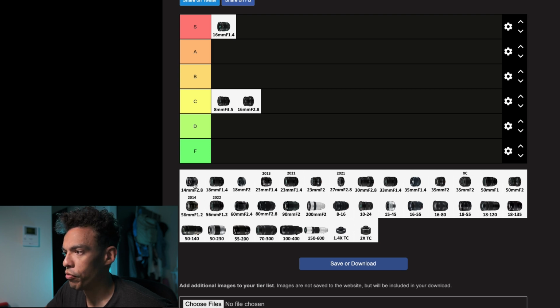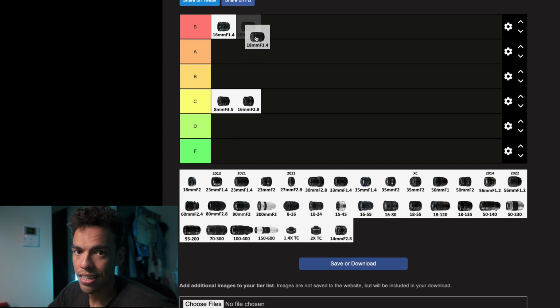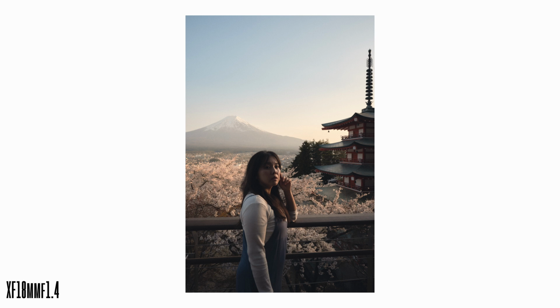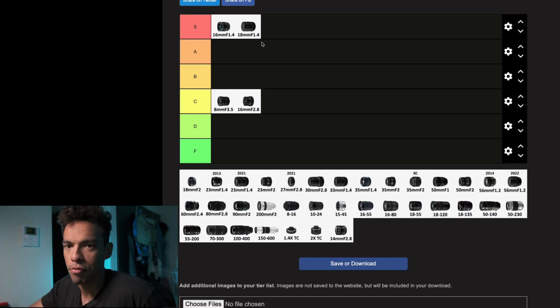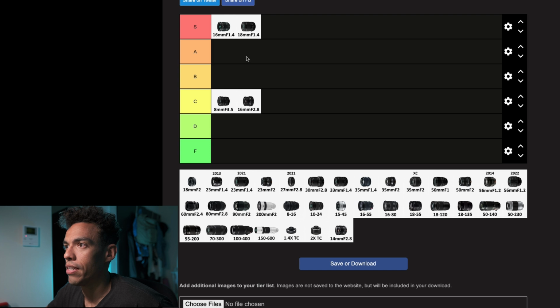18mm f1.4, that's the lens that I'm using right now to film this particular video, and for me, this is directly an S tier lens because it's beautiful. I love the 27mm focal length equivalent because it gives me something wide enough to tell a story and include enough elements. Well, right now I'm including a lot of bags in the background, but that's fine. And it also has that close focusing distance like the 16, so definitely an S tier for me in terms of image quality and build quality.